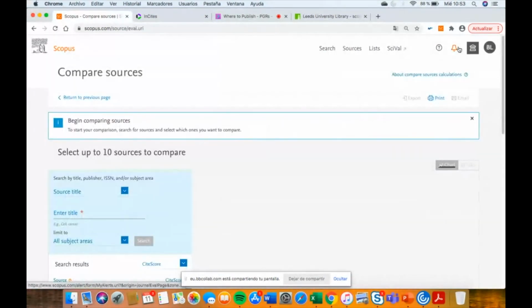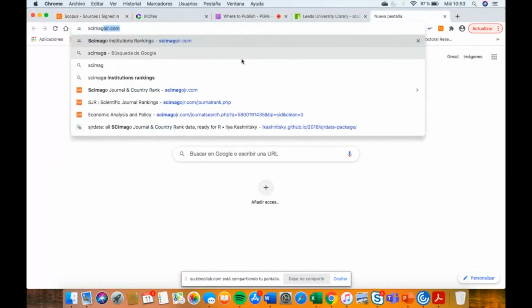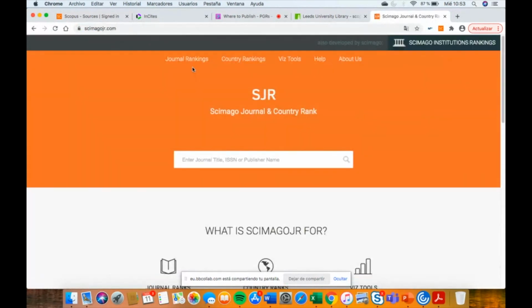If you have, for example, a list of journals in your Excel spreadsheet, you can use this to compare them in order to make a decision. How many citations, what is the impact factor, what is the CiteScore, in this part of the tool. And I'm not going into more detail because I think it's a lot of information for a first approach. So, well, Scimago Journal & Country Rank is an online tool, open access.